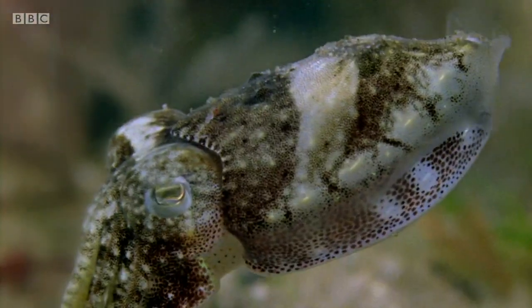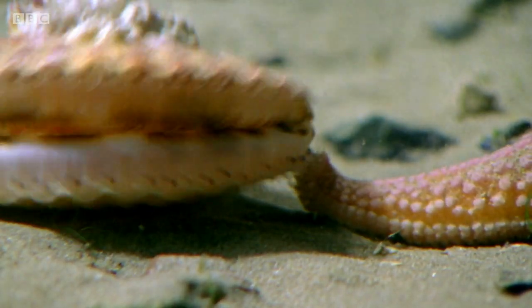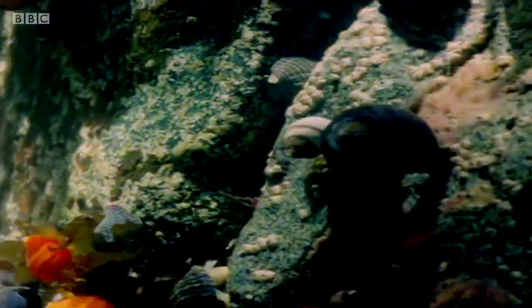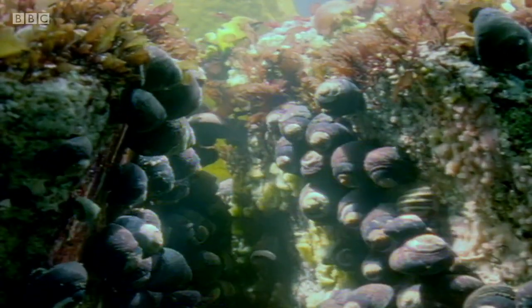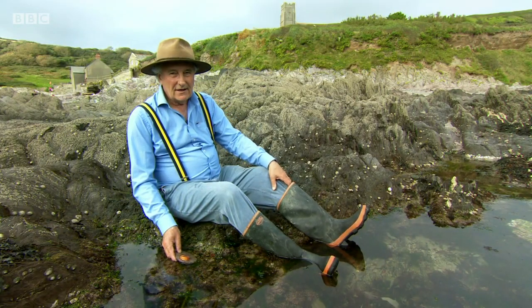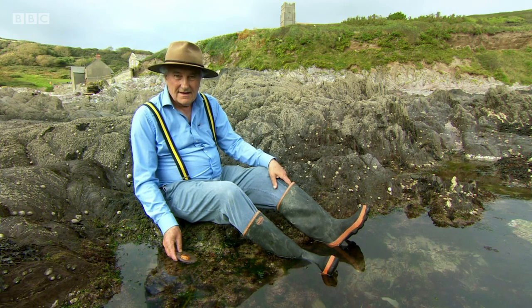All the creatures in the rock pool must be constantly on their guard and have evolved many different ways of dealing with potential attackers from land and sea. The majority of mollusks living around rock pools rely on their hard shells for protection against predators. But not all of them do so.